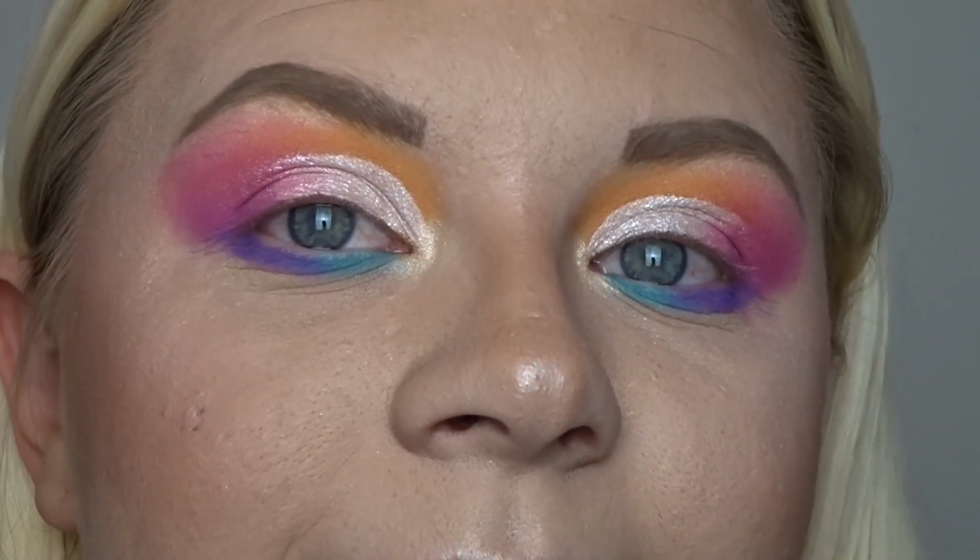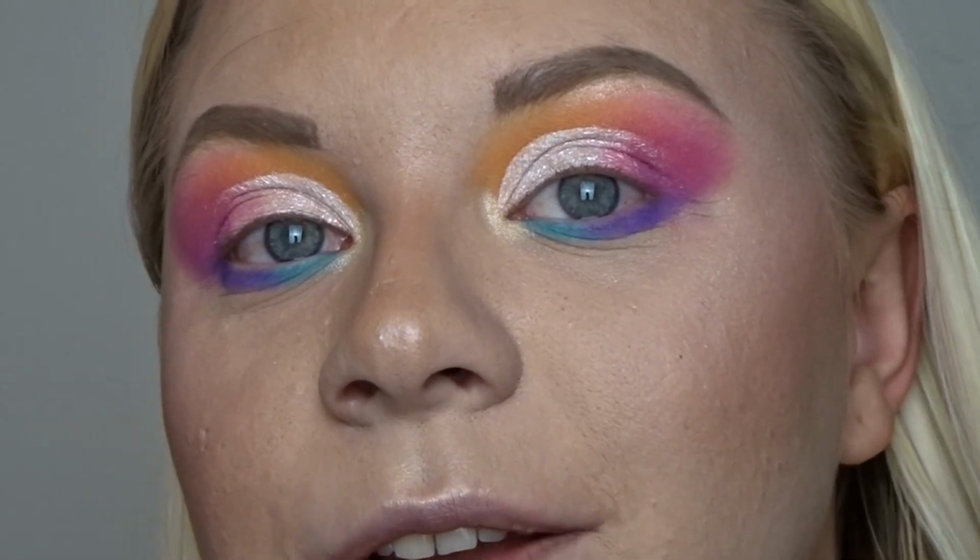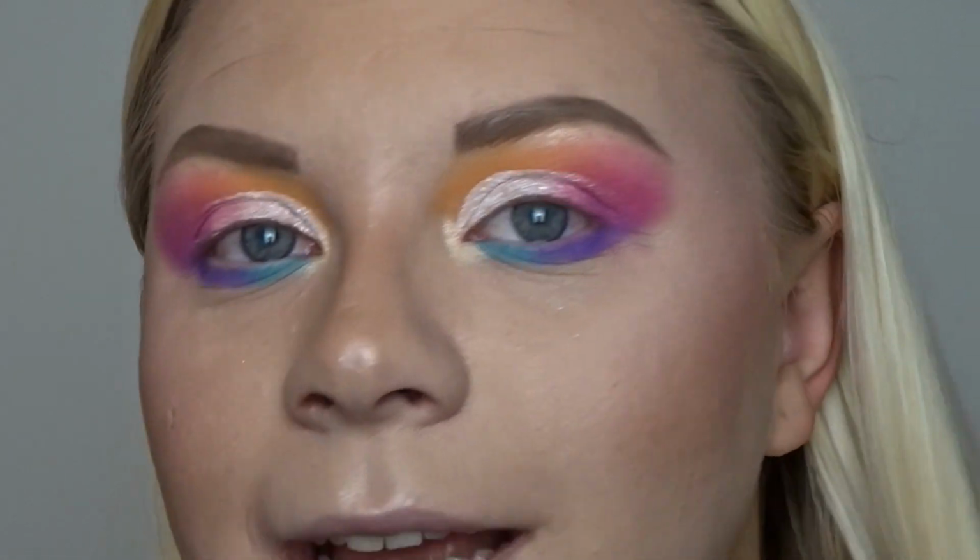Okay guys, so this is my completed eye look. I'm actually quite impressed with all of the shadows that I used today, but I'll give my final thoughts right at the end. So I'm going to hop off camera, do my lashes and mascara and lips, and then I'll be right back with my final thoughts. Right guys, so I'm back, and this is my completed look.